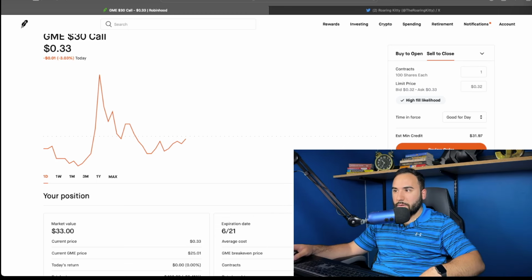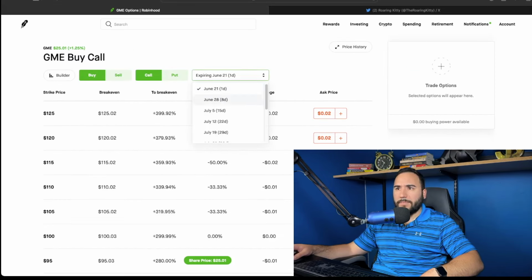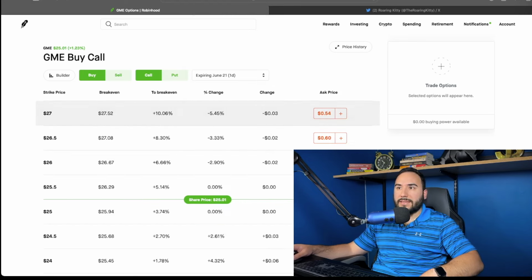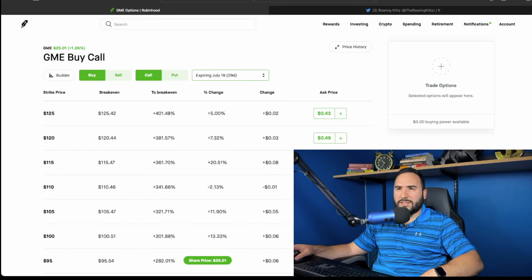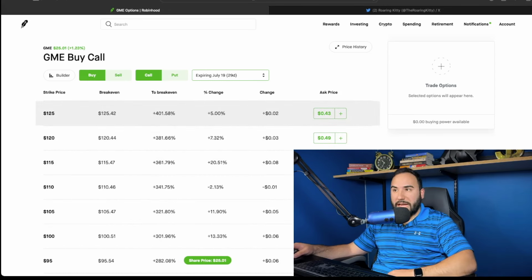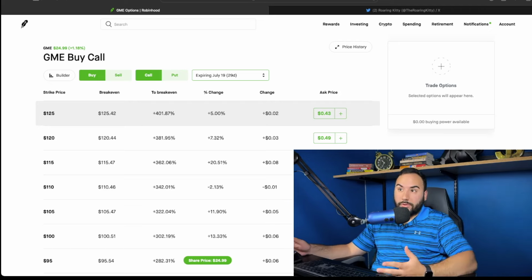Let me actually pull up the options here. Let's say if I sold that $35 and let's say I bought a month out, July 19th, and we'll go up to the most insane strike price. Let's see here, guys, 125. I might as well just sell out and buy the $125 strike price, which is now trading at 43 cents. That's the ask price, so multiply that by 100, $43. Hey, might as well. That'd be a pretty gnarly YOLO right there, buying these.